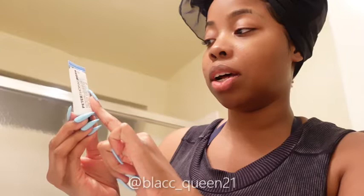This one is Goodbye Acne. It's a complete acne treatment gel. It prevents acne and the look of pores, and it calms the look of irritation. This works overnight. Like, I'll put this on my face and it'll work overnight. So sometimes I use this at night, but I decided to just use this in the morning.